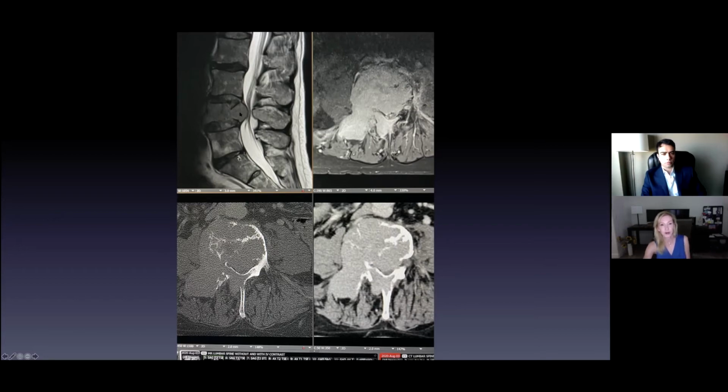So this one's L4. This one has collapse. The posterior cortex is going back into the canal. It's compressing the cauda equina, giving this person symptoms. This is a really old picture, but this is a post-contrast. You can see it's all enhancing. The bone is expanded more than destroyed. A lot of tumors that are very aggressive, fast-growing, like renal cell carcinoma, will destroy the bone. Very few tumors actually expand it, but the primary bone tumors are more often expansile.